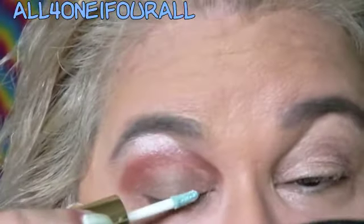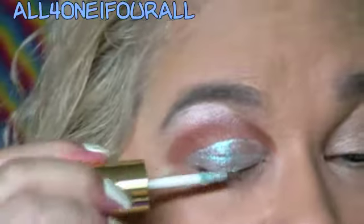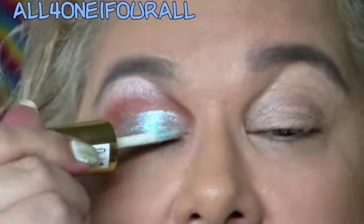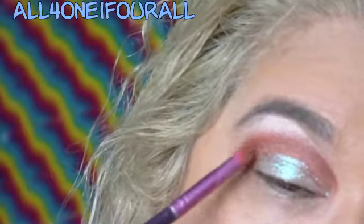I'm gonna just put this on the lid. Since it's a liquid, I wanted to put it over the powder in hopes that that would be enough for it not to crease. It's actually pretty.